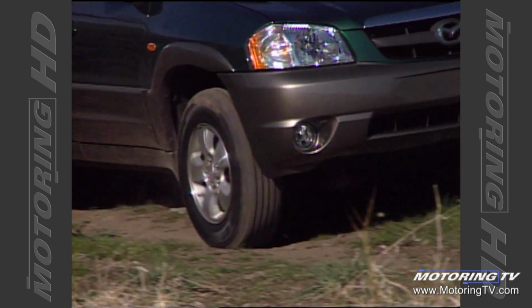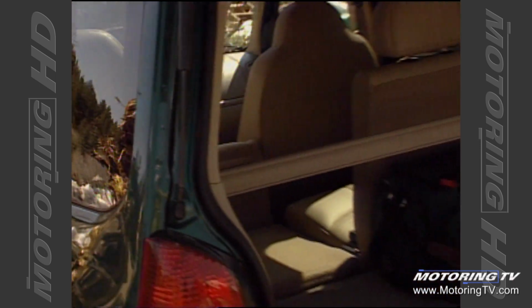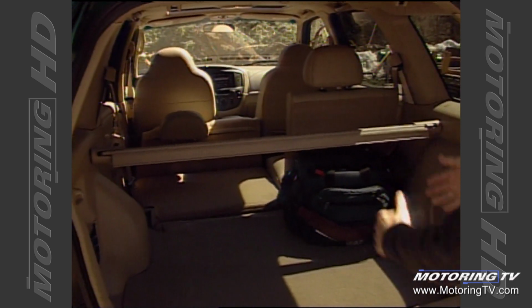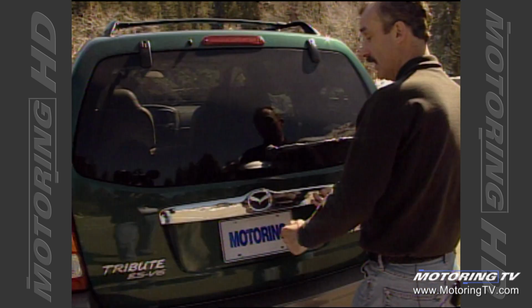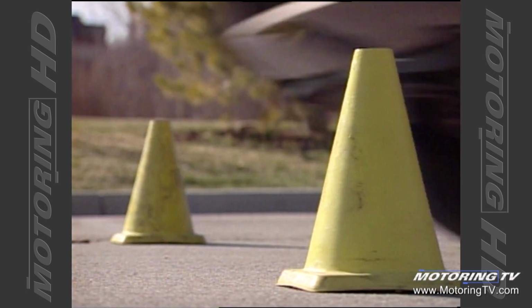As such, it allows the suspension to minimize the jostling inflicted on the passengers by a rough or rutted road. Utility is important, and in that regard, well, the Tribute's been well thought through. The rear seats are adjustable, either for comfort or to accommodate bulkier items. You can fold them down individually or together for a nice flat floor. The part that truly impresses, though, this window is actually wide enough across here to accommodate a 4-foot board.